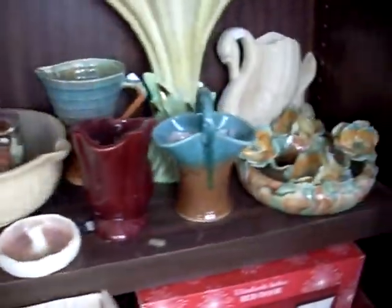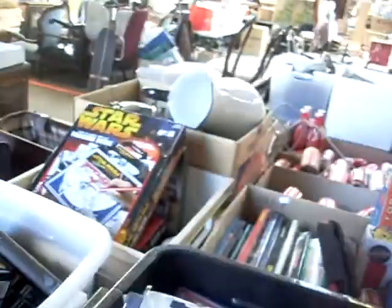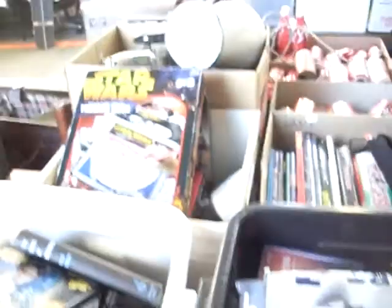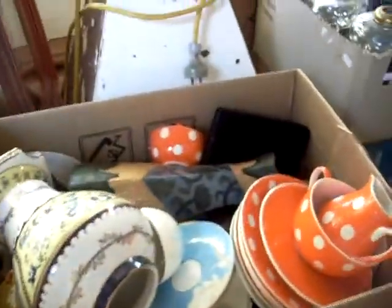china, other stuff, books, nice big lot of Australian pottery, some ephemera, cricket, sporting Olympics, big lot of Star Wars gear, about three or four boxes plus some other stuff in amongst, china, industrial light, oil lamp bases, kids books and stuff, tools.